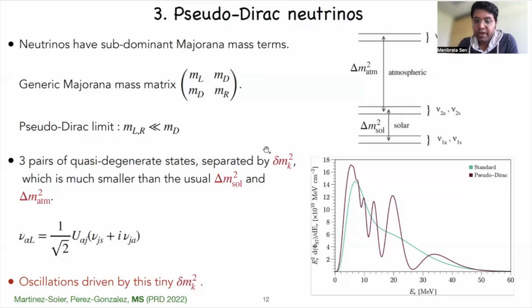And this, of course, would be very relevant for neutrinos coming from very long distances, like a supernova or an active galactic nuclei. In those cases, neutrinos travel over very, very long baselines, which means that if you have active-sterile oscillations over those long baselines, you would be sensitive to very, very tiny delta m square. And these oscillations would actually show up in a detector.